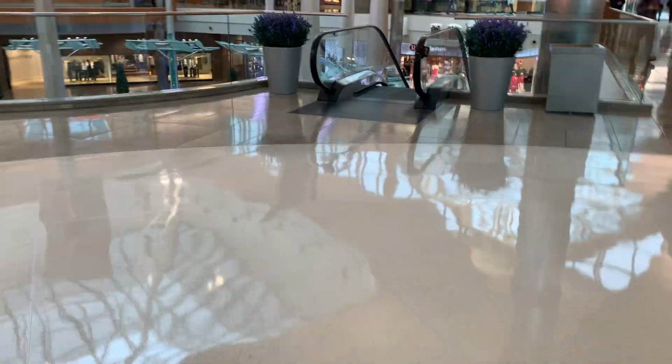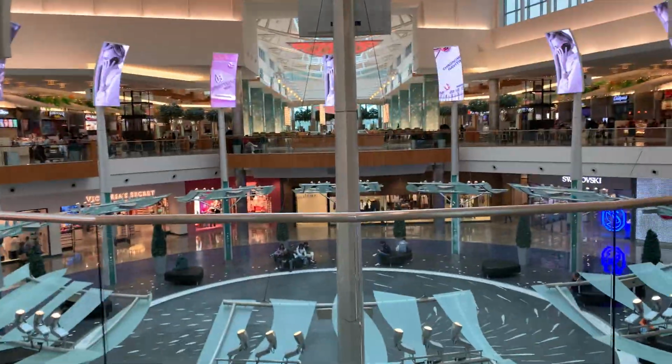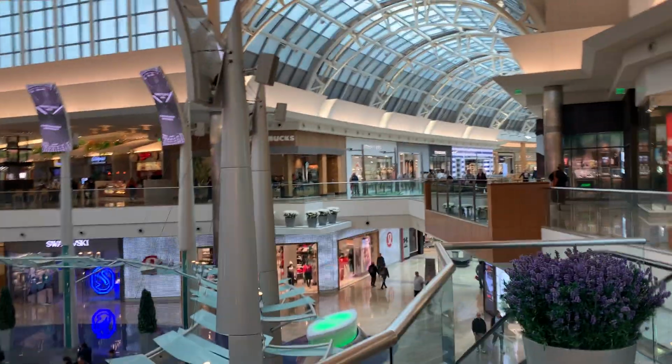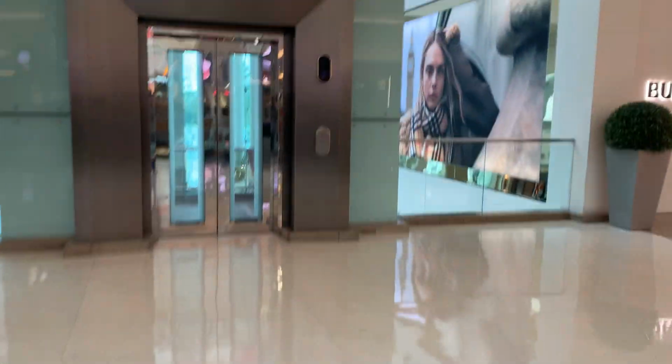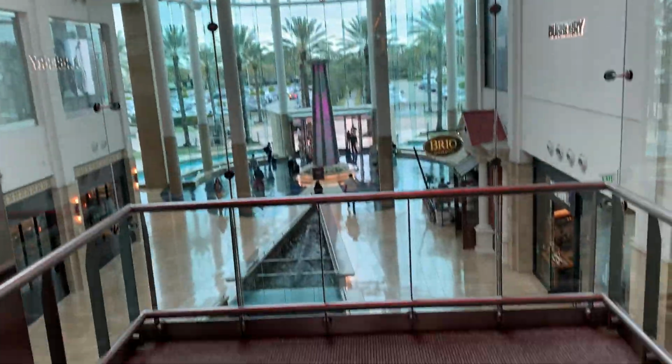There's a fountain down there. And for those of you that watch Floridian Elevators videos, you might recognize where we are. That's right, we're at the Mall of Millenia in Orlando, Florida, and here are the infamous elevators. And look how cool these look.